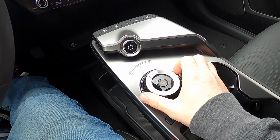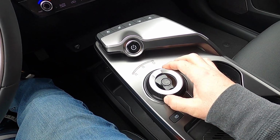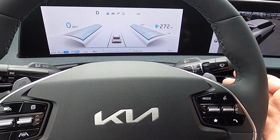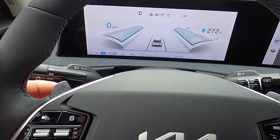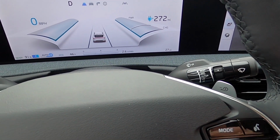Alrighty, and the sole available transmission in the EV6 is not a transmission, but rather a motion control unit. It is Kia's shift-by-wire, direct-drive single-speed unit. It has a 10.65:1 axle ratio. It also has progressive regenerative braking by using these shift paddles here on the back of the steering wheel. You can increase and decrease your regen braking.